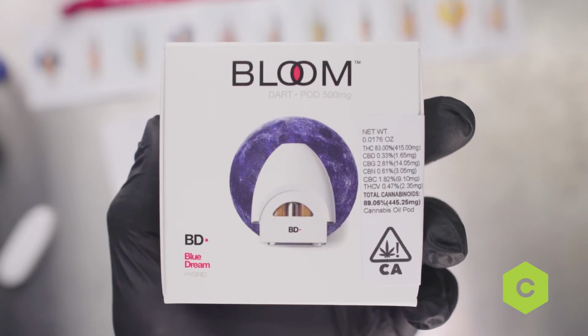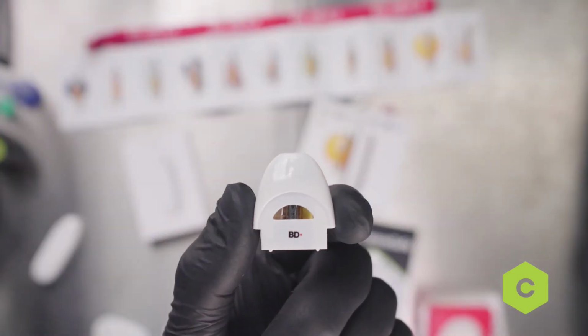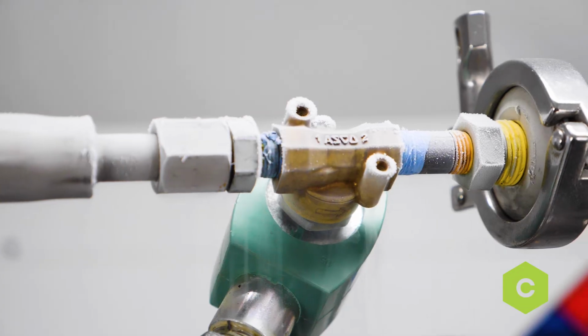Our terpene profiles themselves are something that we keep very close to our chest, because that's really the secret with Bloom. But with the amount of components in it, we're looking at probably anywhere from 60 to 80 components per profile, whereas most people are using maybe 5 to 10 terpenes, right? So you get a very complex flavor.